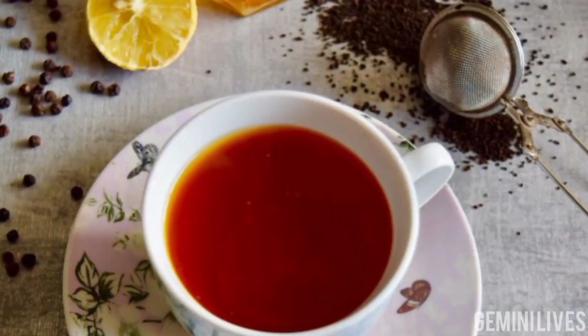Add freshly crushed black pepper or black pepper powder, along with sea salt instead of sugar, to your cups of chai.